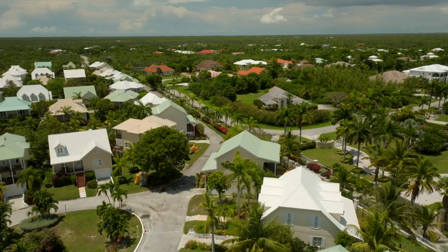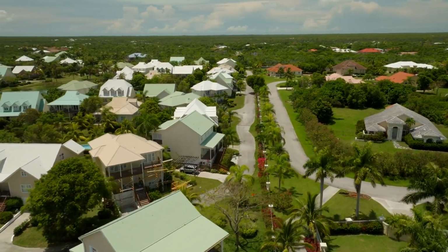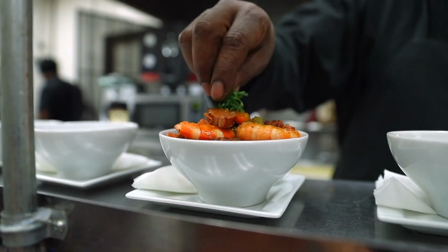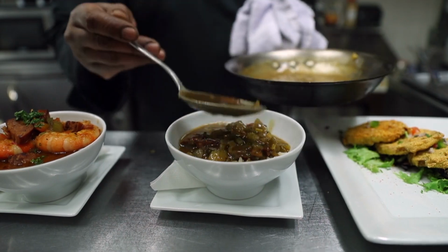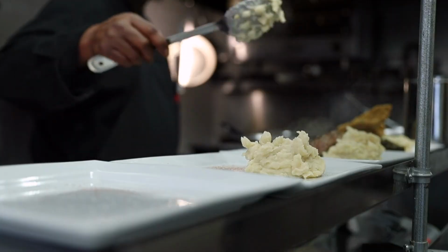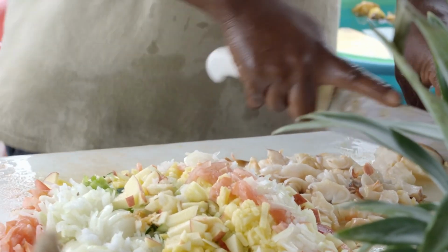Then we have Daddy Brown's in Grand Bahama, also known as the Conch Man. Daddy Brown's Conch Stand is one of the best places in Grand Bahama to grab conch-based dishes. You'll find a mix of locals and tourists lined up on any given day, which should be enough to tell you that this place is legit. While the food isn't fancy, the flavors are enough to have you coming back for more. Try the fried lobster and conch, or sink your teeth into the famous conch salad.